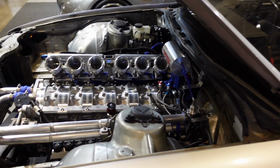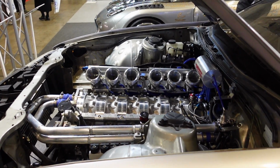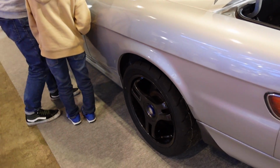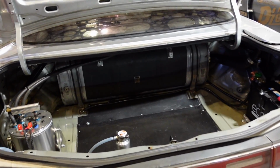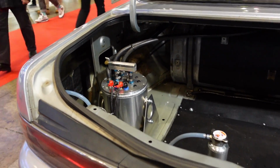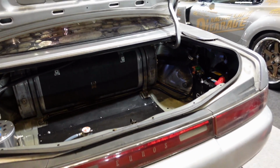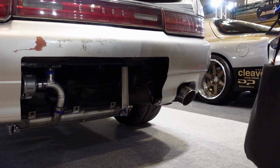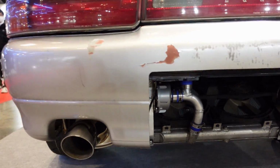Wow. Looks like coil packs might be mounted down there along the rail. Obviously rear mounted radiator. What in the world? It's got some sticky tires on it. Maybe drag car. Maybe just a below people's minds car. Good old JDM surge tank. And I think that's the stock tank in the stock position there. Dual exhaust, rear mount radiator. That is something to behold.